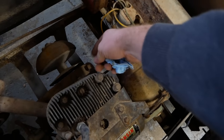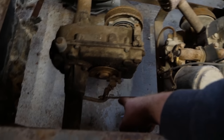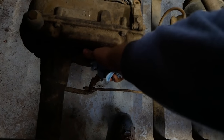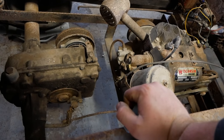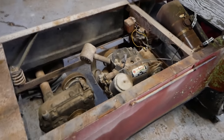Looks like one of our braces underneath got bent up. We do have a brake. That must be what the pedal is. It's on this guy right here. This looks like it might be a golf cart axle, maybe. I'm betting this is a golf cart axle and motor out of the 60s or something.